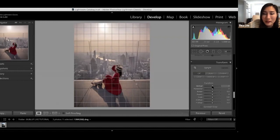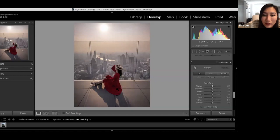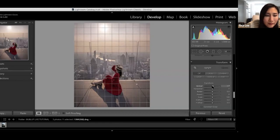So when the person who took the photo, if you feel like you want to look taller, let's say your legs are here. You want to look taller, just increase the vertical, tilt it a little bit.